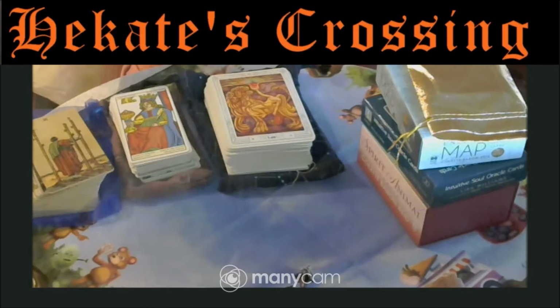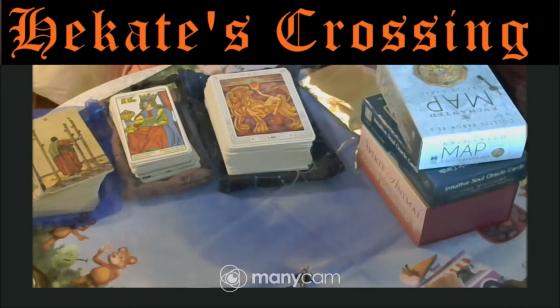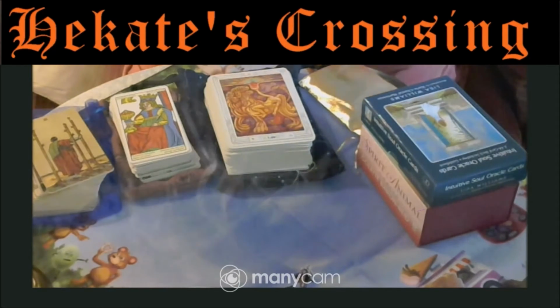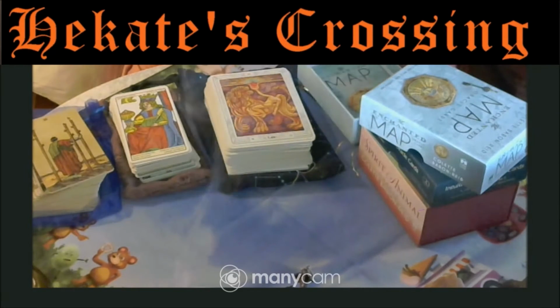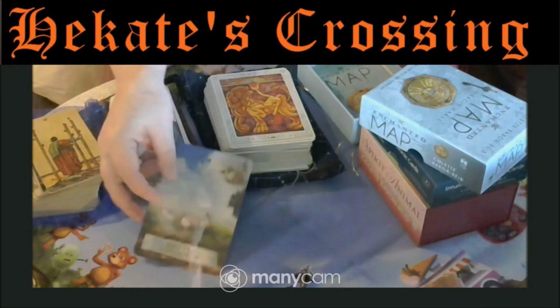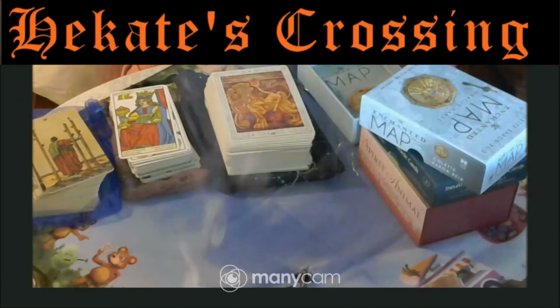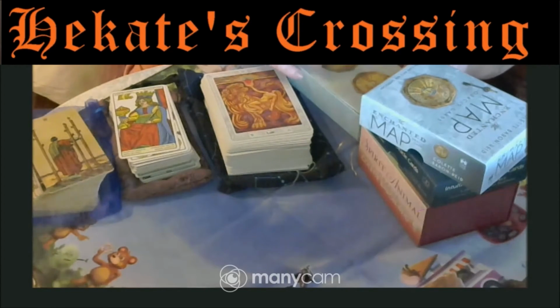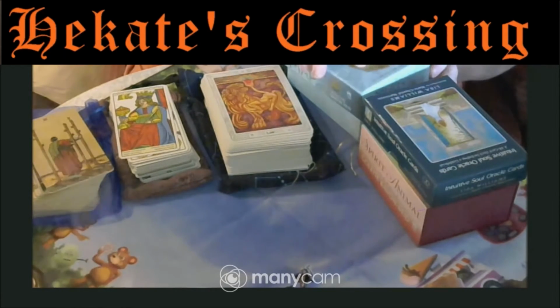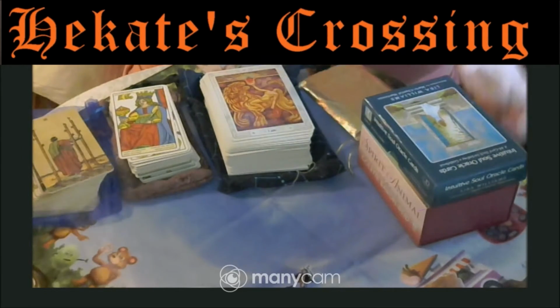So that's all you need. But you may want to add an oracle deck. Now there's hundreds of oracle decks out there, and this is a couple of really cool ones. The Enchanted Map was bordered, but now it's borderless. It's a real simple oracle deck to use, with really powerful messages, absolutely gorgeous. Any deck by Colette Baron-Reid is really cool. There's lots and lots to choose from, lots of things that may inspire as well. There's lots of oracle decks you can choose from. This is just a few.